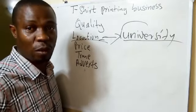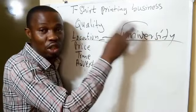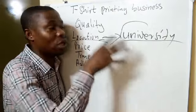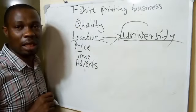You have more customers. You will work and get tired. So it's a very strategic location, close to the university, for this business. You don't need to go inside. Just get it close and make it known to them. So this is one strategic location.